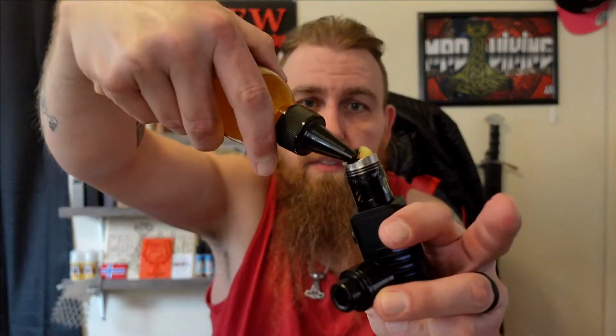So if you have to, you can always jam your bottle down in there and fill it. What I did with the Dark Star, as you saw, was a little half tip thing where I just sat there and milked it a little bit. But that's awesome. I've seen it anywhere from $20 on certain sites all the way up to $45 on others. So just Google it if you're really looking for the THC, or ThunderHead Creations, Artemis RDTA.